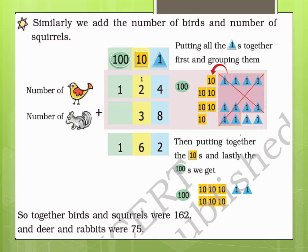Then putting together the tens, we get 6 tens. And lastly, the hundreds, we get 1 hundreds. So together birds and squirrels were 162 and deer and rabbits were 75.